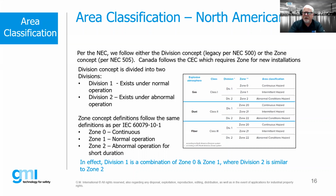Today, within the US, you can, in fact, go into facilities and use zone-rated equipment in division hazardous atmospheres. However, the product still needs to be certified by a nationally recognized test lab in the United States. It doesn't mean that you can just use an IECEx product or an ATEX product and start using that in a US installation.